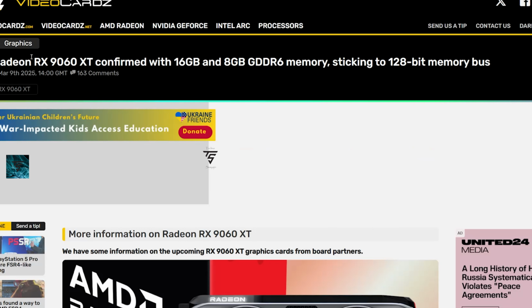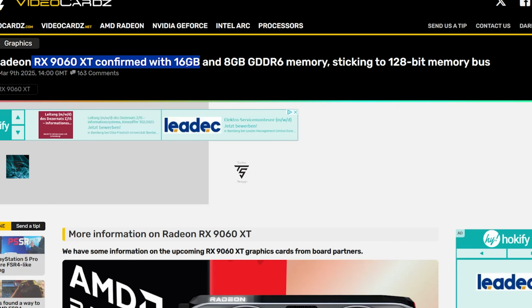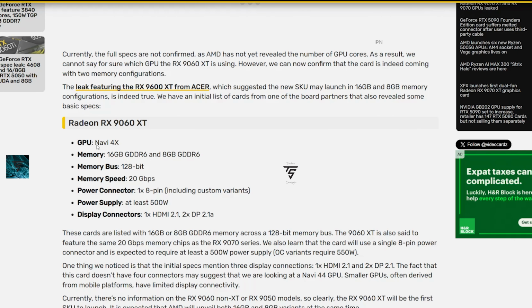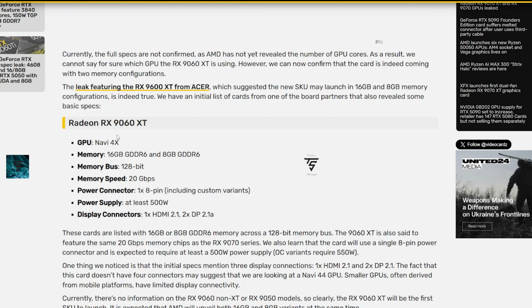But yeah, next up we have news regarding Radeon RX 9070 XT, and it is confirmed with 16 GB of VRAM and 8 GB GDDR6 memory, sticking to a 128-bit bus interface. Still don't know why they are sticking with a 128-bit bus. It is based on Navi something, we still don't know.